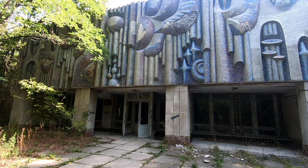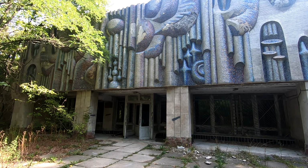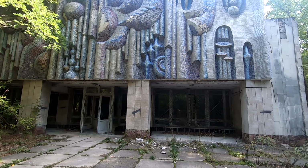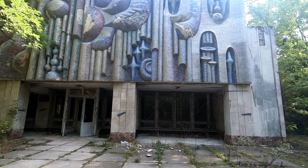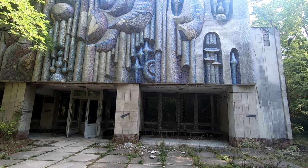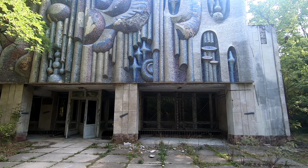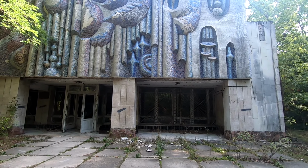It's not good for the buildings, but this is an art school. This is an abandoned art school. There's nothing left. It's completely empty. It was actually used after the accident by some agency, I don't know which, for about 10-12 years. When they left, they left properly. They did not abandon stuff, they took everything with them, all the furniture, all the equipment. So these are just empty rooms.